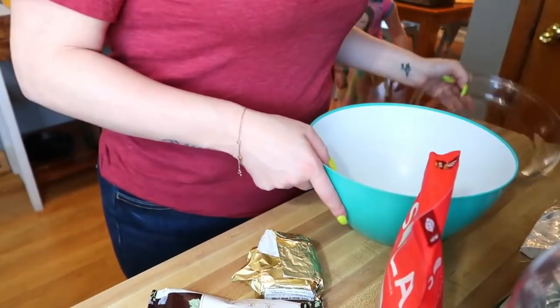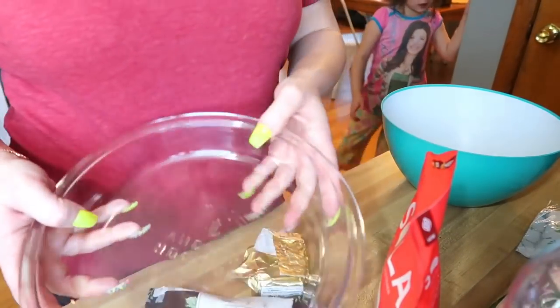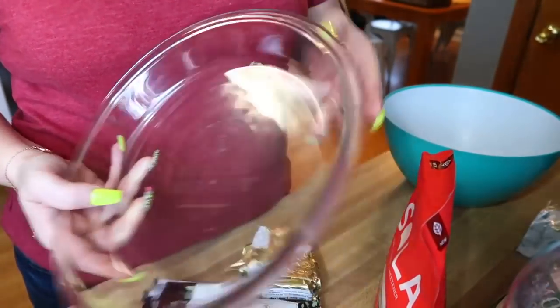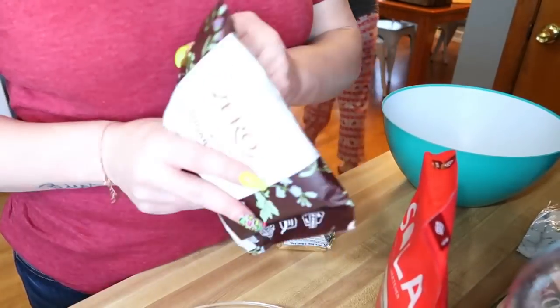All right, my friends, we're working on to the dessert option. So I have a little pie dish, I guess. I don't know what size it is. It's just a normal pie dish. We are going to be using my favorite.